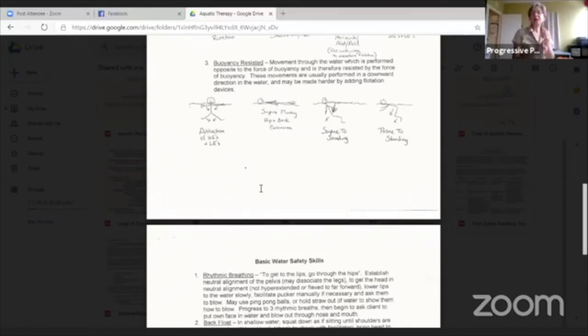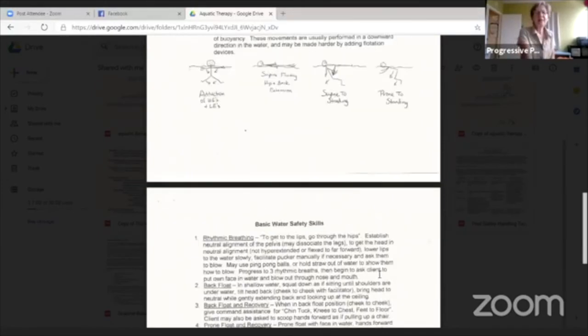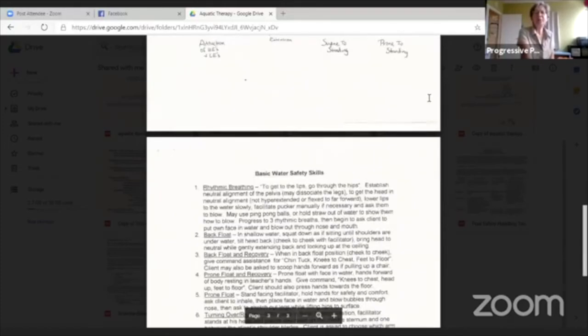And then I can begin to work on those transitions, like how do I get into an upright position from a floating position, and learning to bend your knees up to make yourself into a little ball and then straighten your legs down to the water. So there's kind of a progression that we'll do when we get in the water.